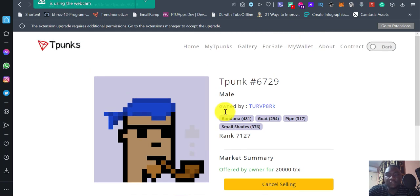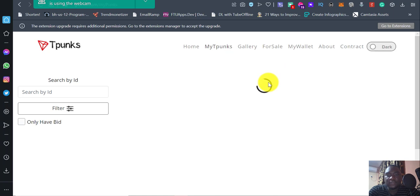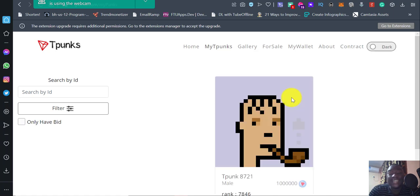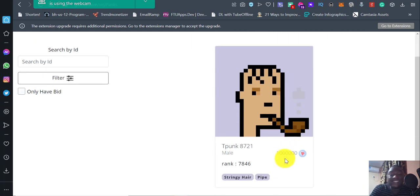I also have another NFT, my Tpunks. Hold on, I think I'm going to have to enter my wallet address. Okay, I also have another NFT, this one. It has stringy hair and a pipe. I put it up for 1 million TRX. Its equivalent on the Ethereum blockchain is being sold for 58 Ethereum. That's almost $200,000. I'm putting it for 1 million Tron, which is about $80,000, give or take. So I am not letting this one go easily.